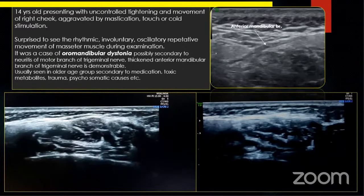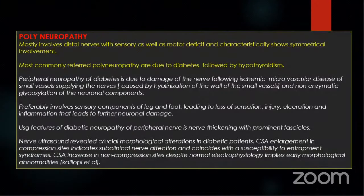of the anterior mandibular nerve. Then coming to polyneuropathy. Polyneuropathy means there is involvement of multiple nerves, like Hansen disease. That was infective; commonly we see it in the case of diabetes, followed by hypothyroidism.